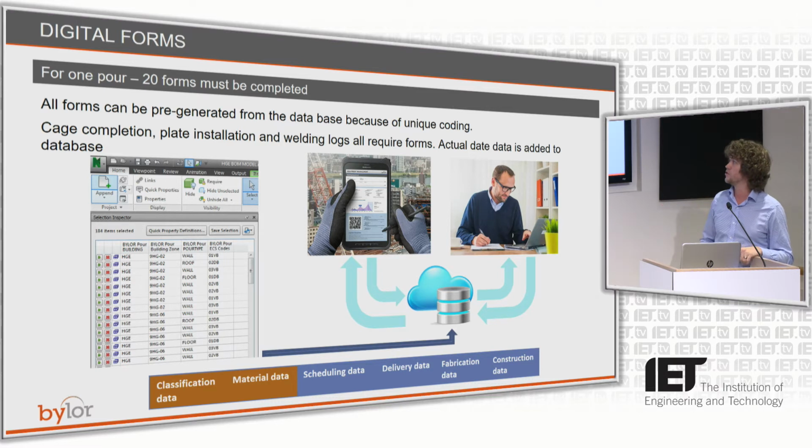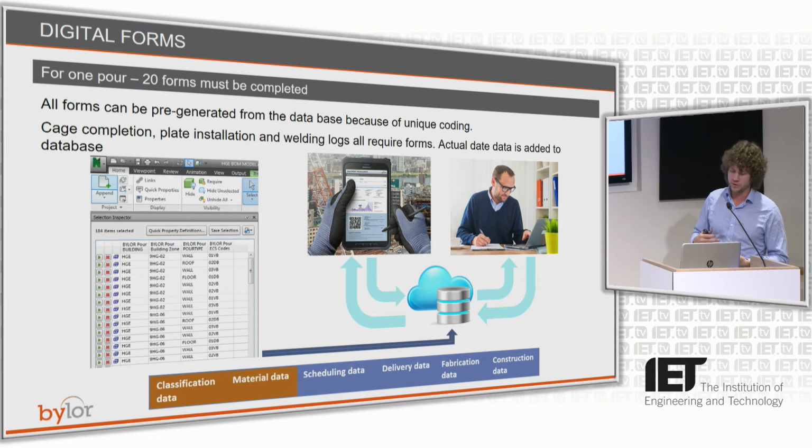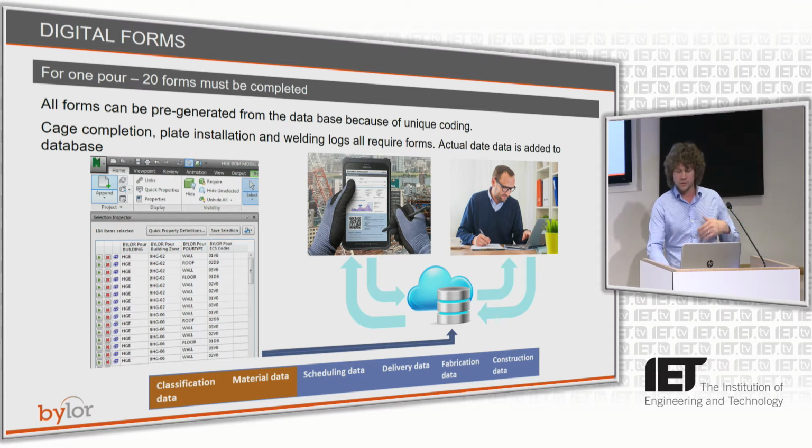Again, databases generated direct from the model create all the digital forms, and because you've got a good classification system and materials, every pour, for example, every pour on a building has a unique ID. So instead of having to go onto site and create a form and say, I'm doing a form for this task or this task, all the forms are already pre-created, directly out of the model database. So you can just go through and fill them in, and obviously that's then tied back into another central database.